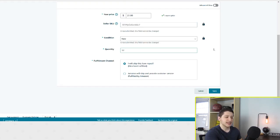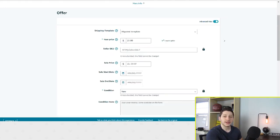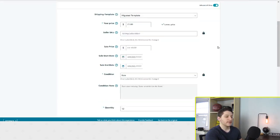Now this has all of the basic information, but it doesn't have all the information that you want to actually put. Whenever you are creating a listing on Amazon, you always want to click Advanced View, just so you can actually input a couple of more details. Now you have a lot more options.